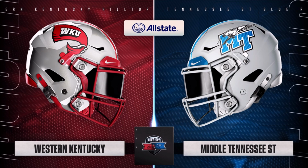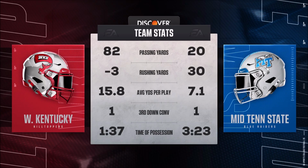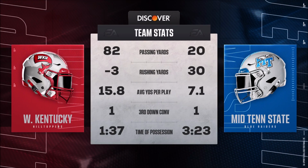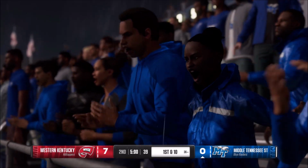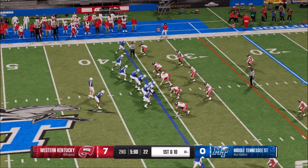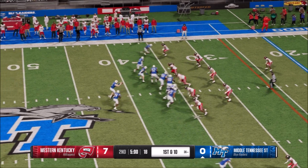That's the end of the quarter. Western Kentucky is on top. We've played one. Before we move on, let's have a look at the stats. They've switched into the field, and we're ready to get things started here in the second. They've got it at the 36 on 1st and 10.